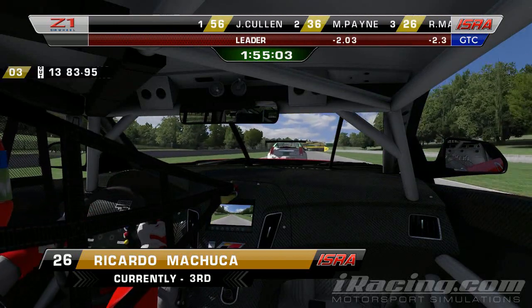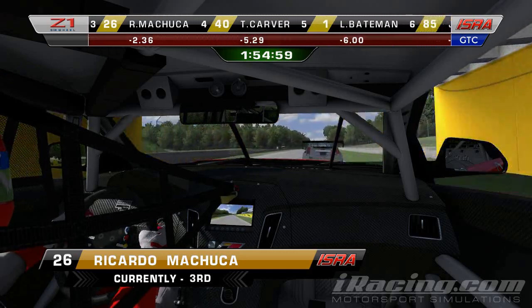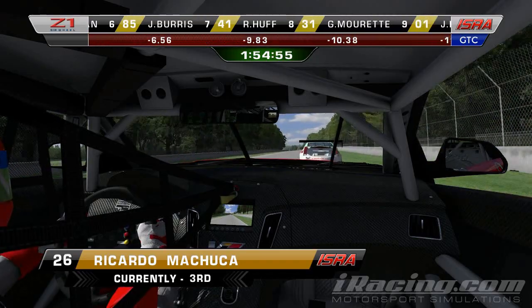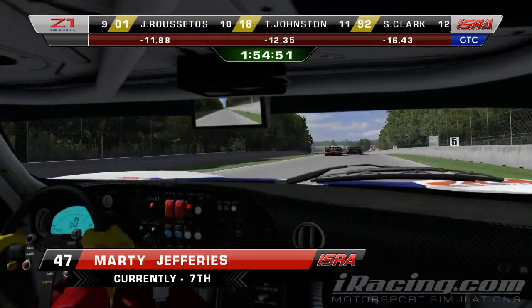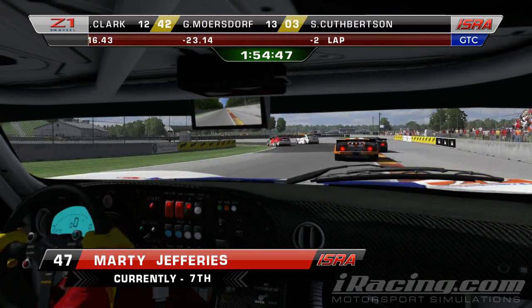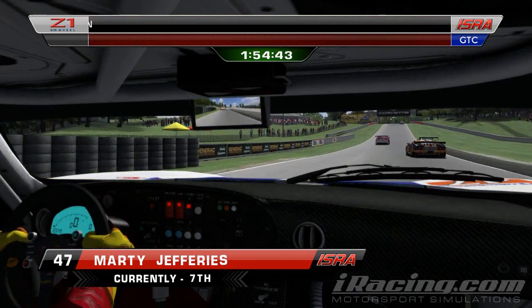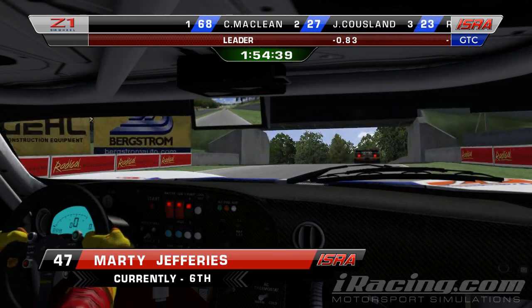Now, this is actually one of the bigger drafting tracks we're going to see here too. Even if Mark is faster than Ricardo, Ricardo's going to be able to use the draft on all these long straightaways and stick with him and maybe have another pass going into turn 5. We see some of the Ford GTs here with Marty Jeffries, and it looks like Ricardo has made the pass on Mark just up ahead of the road there. So Ricardo back into 2nd place.